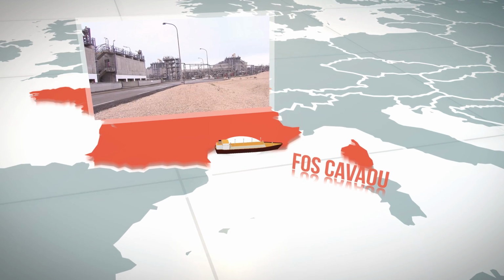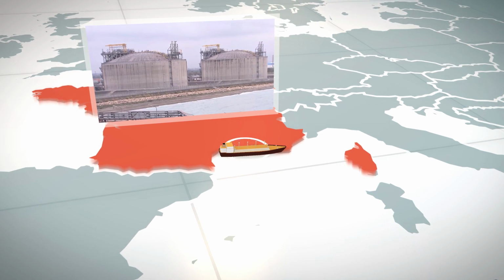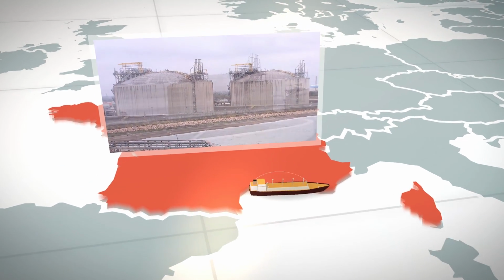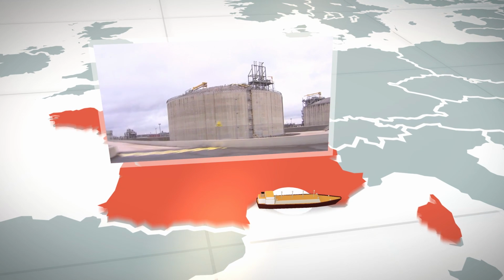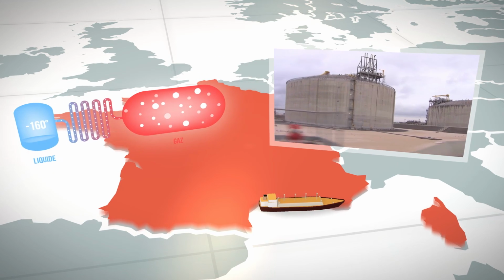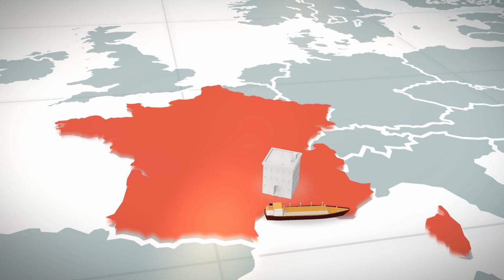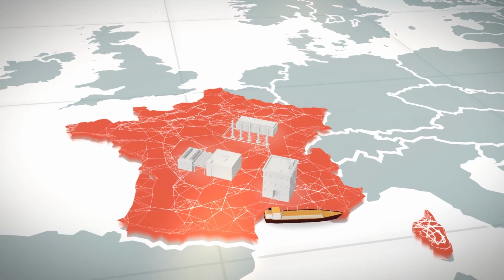The LNG from Qatar, still at minus 160 degrees Celsius, is offloaded from the carriers and stored in giant insulated tanks. Each tank can hold 330,000 cubic meters of LNG. The LNG is then heated under pressure to regasify it. That's the gas delivered to your home and many other places in France.